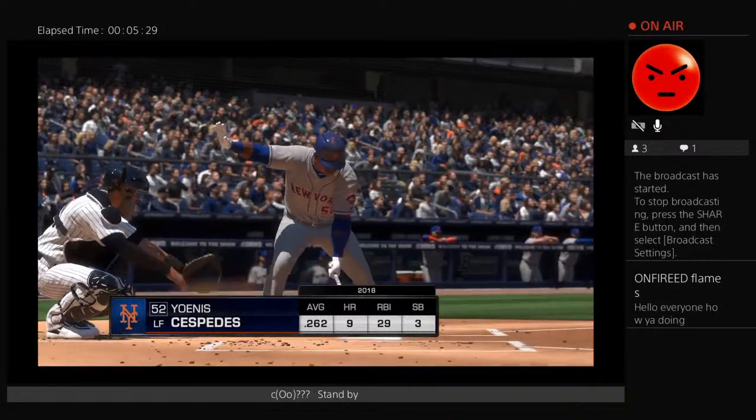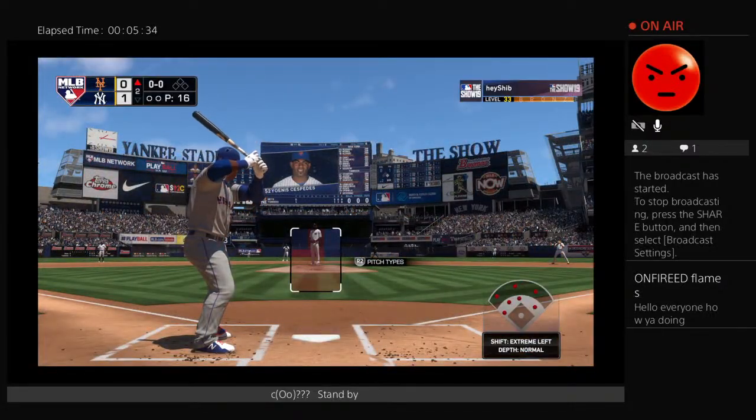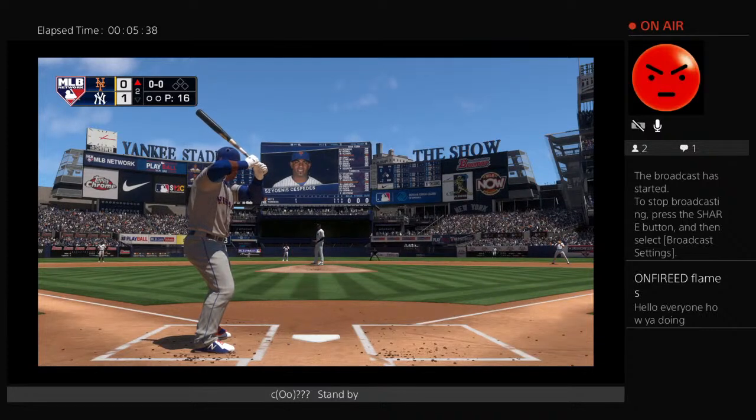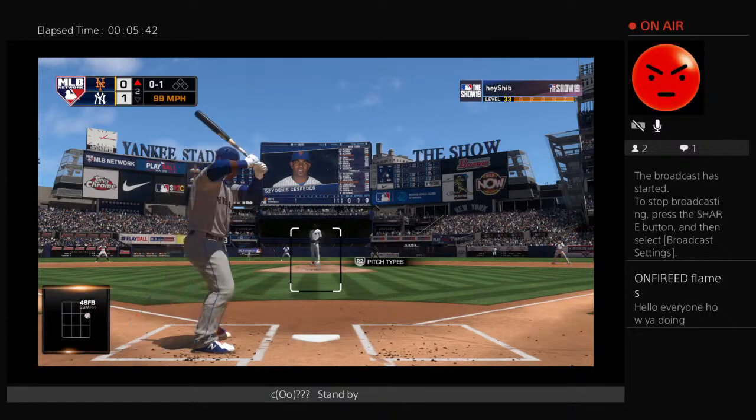Here's Yoenis Cespedes. Previous history with Luis Severino, he's 0 for 5. The left fielder, number 52, Yoenis Cespedes. Here it comes. Fastball in there for a called strike.